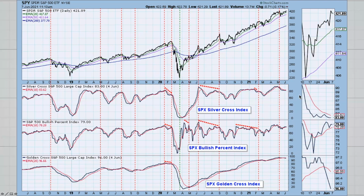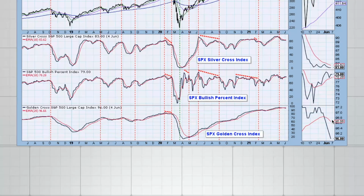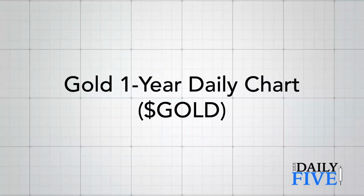Now, as far as the intermediate term goes, the silver cross did manage to not continue its slide. It has flattened out a little bit at 83%, which is still pretty much an overbought reading, but I think it does give us a little hope in the intermediate term that we're going to see not a huge decline. But at this point, I really don't like the way those charts are shaping up.